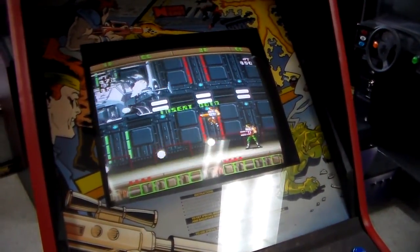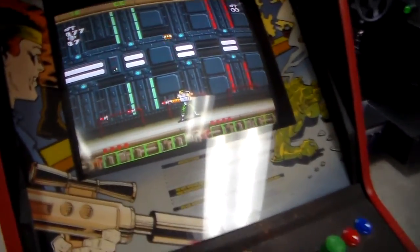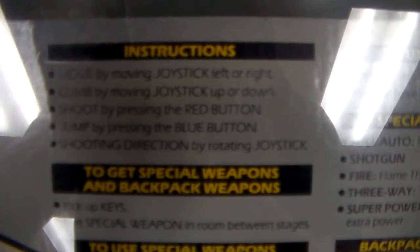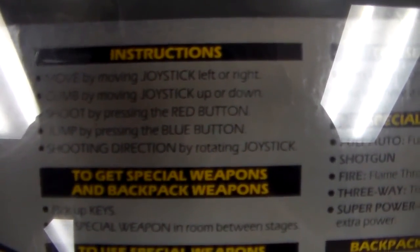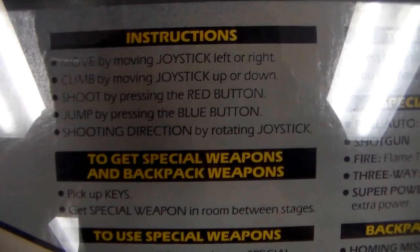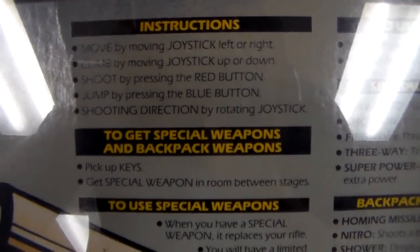Check that out. That's how games ought to be. Shotgun. All right, so let's read the instructions. Move by moving joystick left or right. Climb by moving joystick up or down. Shoot by pressing the red button. Jump by pressing the blue button. Shooting direction by rotating joystick.